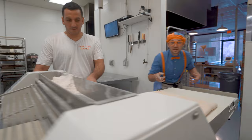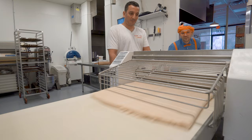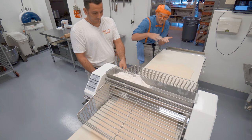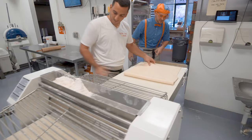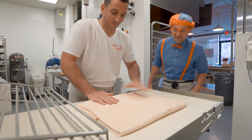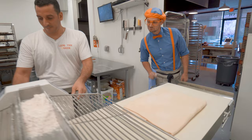Whoa! It's getting bigger because it keeps getting squished down. Okay, another time to fold. Whoa, that looks so cool. Okay. A little bit more flour. Good job. Thank you.